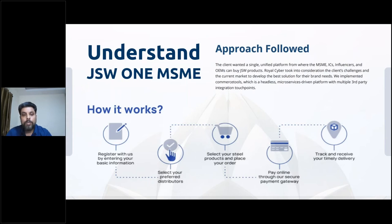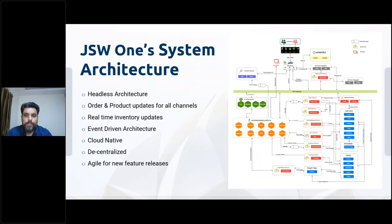So this is the overview of the flow, and this is how we can go forward and look at how commercetools has been put inside this solution, and the entire architecture. Basically, on the right hand side, this is the system architecture that we have given to help understand.